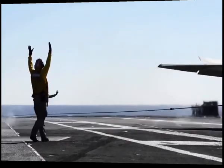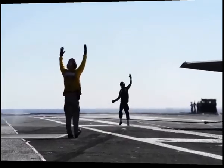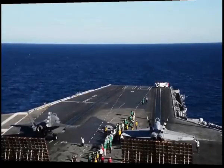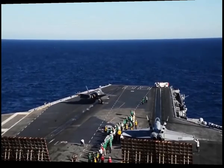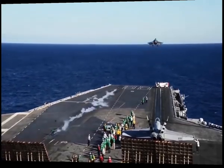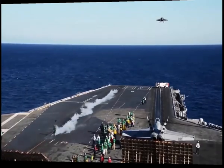And I know everybody had the same feeling for the aircraft when it came in, it touched, it trapped. And then the next day when it launched off, it was still wonderful. Because not every day you get to make history. And we made history with the F-35C for the Navy as a whole.